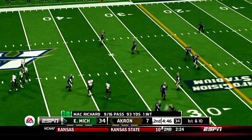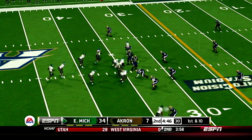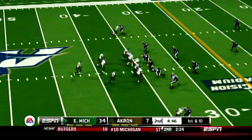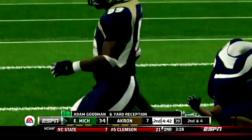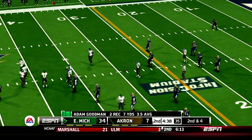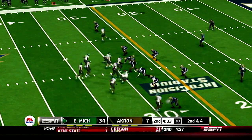First down. Larry! 94 is the mic! Let's go, D! It's going to be a long day! Switch, switch, switch! Finds his man, and they take him down immediately. Grant makes the tackle at the 29-yard line. That'll make it second and four. Pass. 94 is the mic!